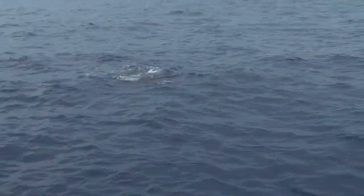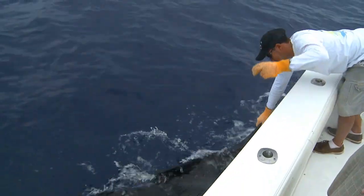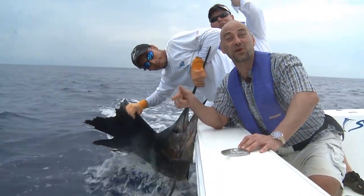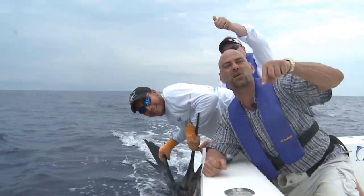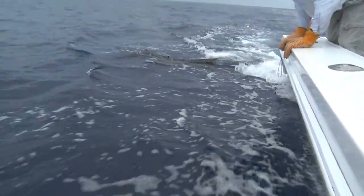Bud, look at the head shaking going on here. Oh, look at the size of this one, buddy! Yeah, baby. How's that for a Crocodile sailfish? Crocodile Bay, baby. How's that? Best first mate in the business and the best captain in the business, right here at Crocodile Bay. Wow. Muchas gracias. And there he goes.